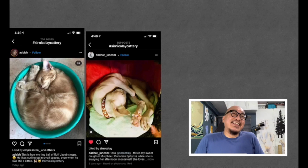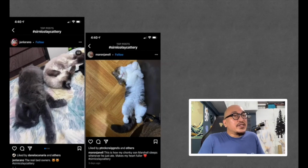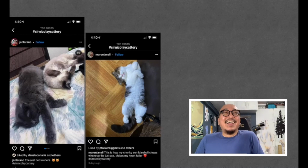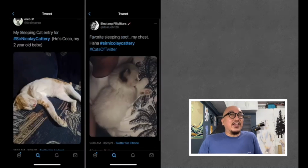Very cute. Oh, and then this is a different cat owner, Dad Cat Jones M. This is my sweet daughter Murphy, who's a Canadian Sphynx, while she's enjoying her afternoon snooze fest. Very cute. Okay, Jan Larano here shows us the real bed owners. I can totally get that. My cats also sometimes hug my space of the bed. From Maron Janel, this is how my chunky son Marshall sleeps whenever just ate. Makes my heart fuller. Very cute.